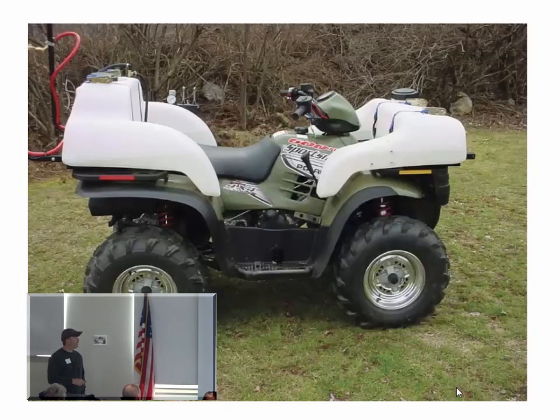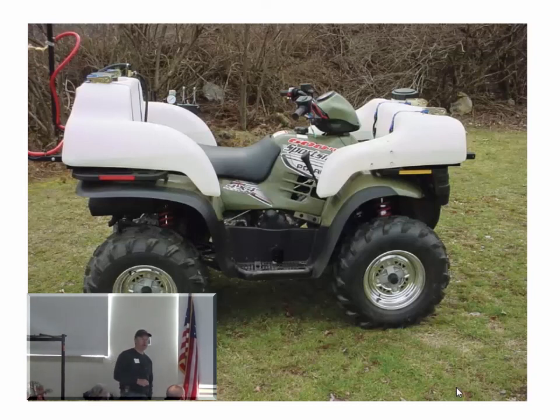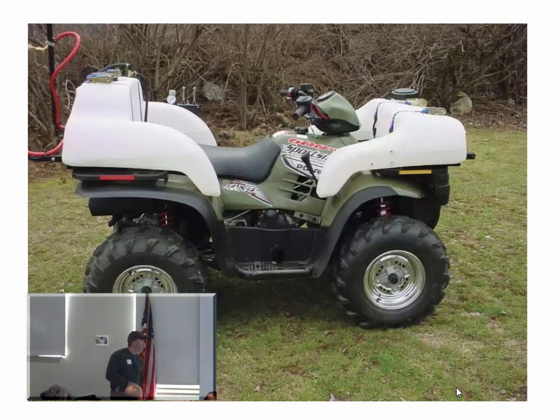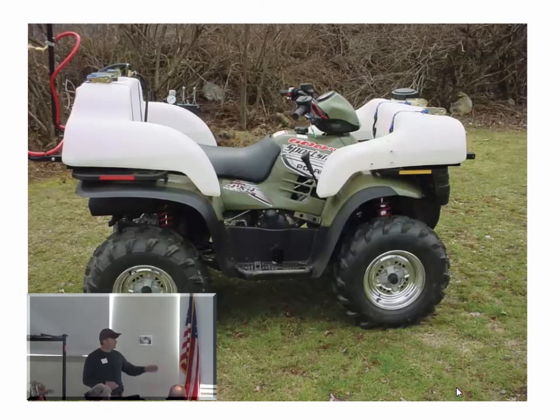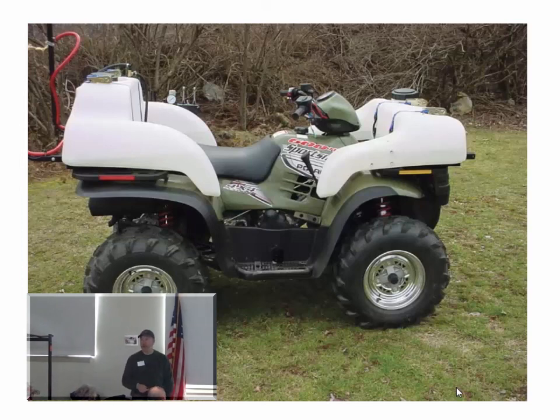Miscellaneous, we can do ATVs and all kinds of wacky setups depending on what you got there. There's a lot of tools out there, and I think if you get yourself a basic backpack with your basal wand, foliar gun, and even if you build yourself a small high volume system, you can do a lot of invasive plant control with just that piece of equipment.